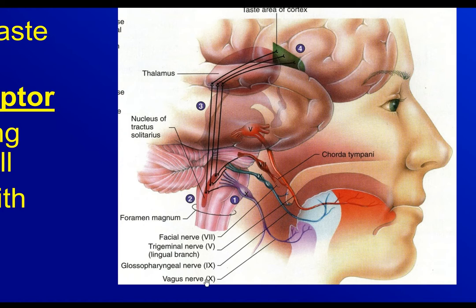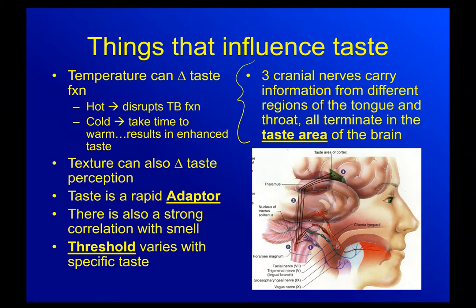Now, while all of these are different nerves, where they synapse, where they meet up, actually carries that information up to that same taste area. Okay.